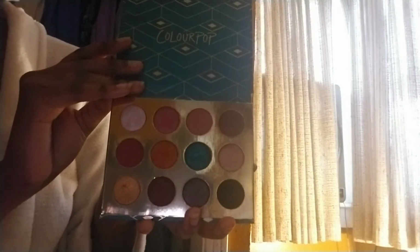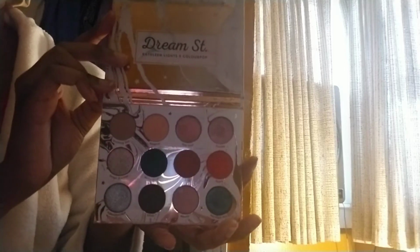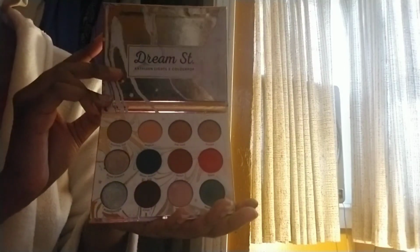Anyways, I have the Rendezvous palette next up. This was an Ulta exclusive, I think from 1 or 2 years ago. Colors in here are really pretty, of course. I think it was either a spring or summer release. It makes me sad that this got discontinued. I don't know, maybe they'll bring it back. Maybe one day, who knows? Colourpop's simultaneously predictable and unpredictable, so you never know. But yeah, I'm keeping this palette. She's nice. Now, my Dream Street palette, however, I'm gonna get rid of her. I only ever use her once or twice. I don't reach for her like I reach for my other Colourpop palettes, so yeah, she's gonna go.